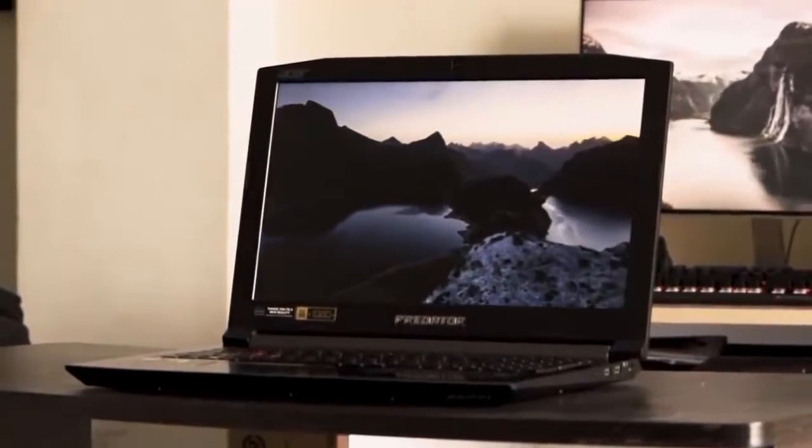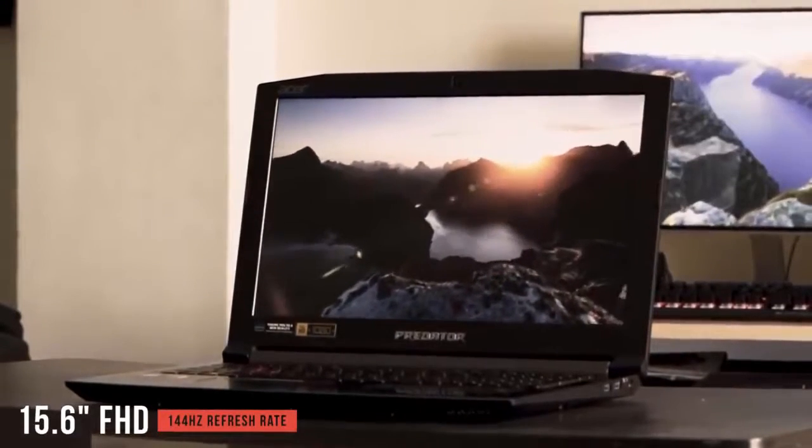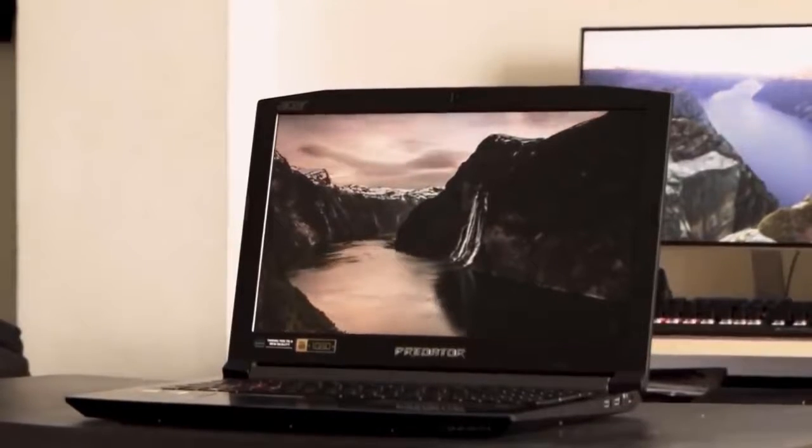The laptop's 15.6-inch 1080p display is fairly impressive. It has a refresh rate of 144Hz, which certainly isn't bad. Colors appear accurate with a sharp and bright overall picture.